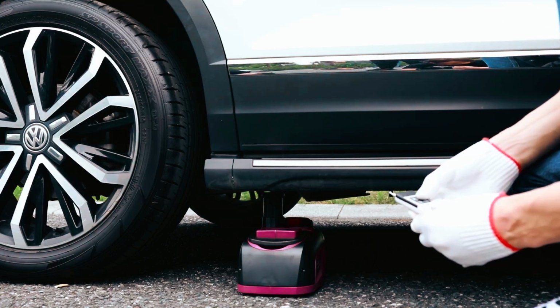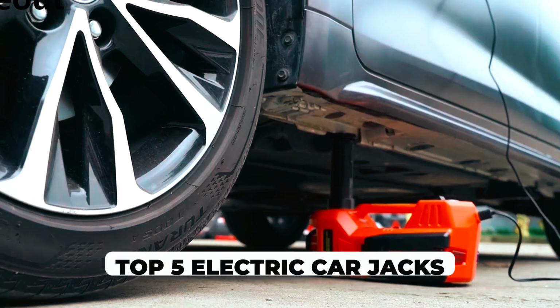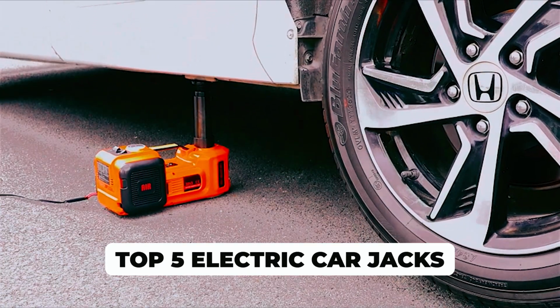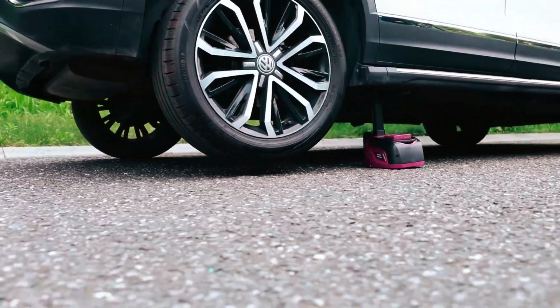Are you tired of struggling with heavy car jacks when changing a tire? Well, in this video, we've compiled a list of the top 5 electric car jacks that will make your life easier. These jacks are efficient, reliable, and easy to use, saving you time and effort.